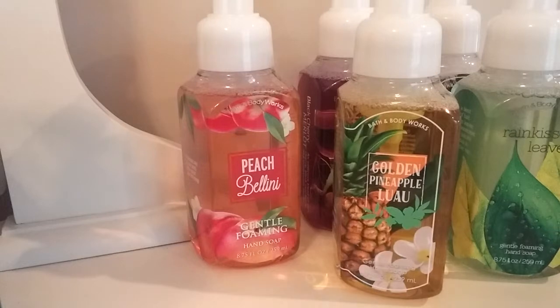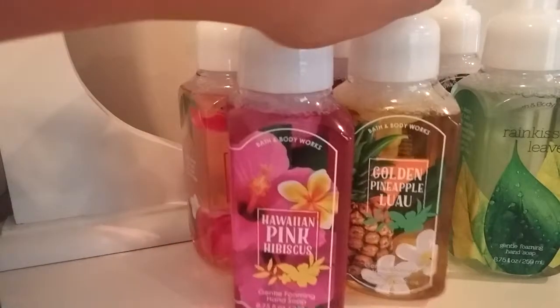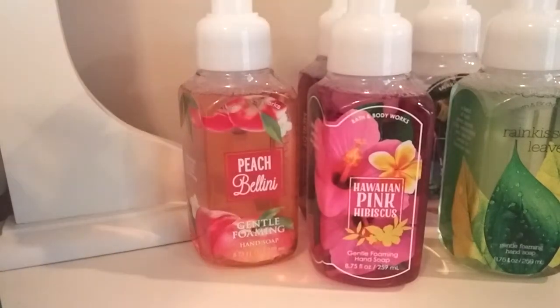Yeah, I love that one. It's a nice floral scent. Smells really good. Really like that. I'm going to set these to the side because I'm going to have to wipe those off because they kind of leaked a little bit. So we'll set that there.